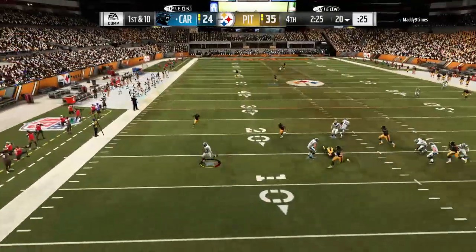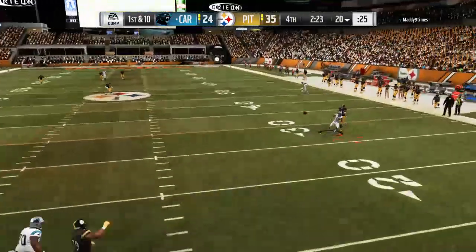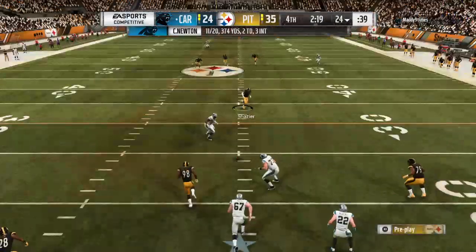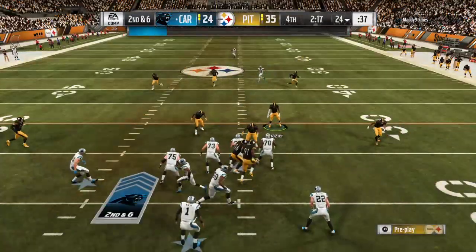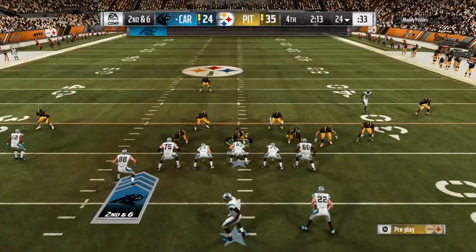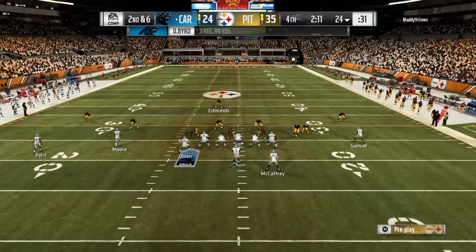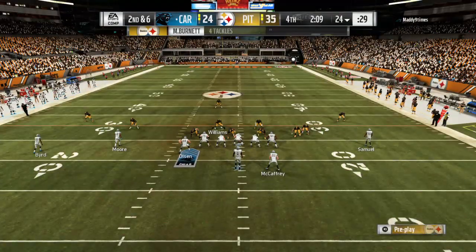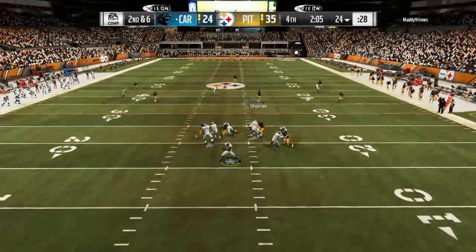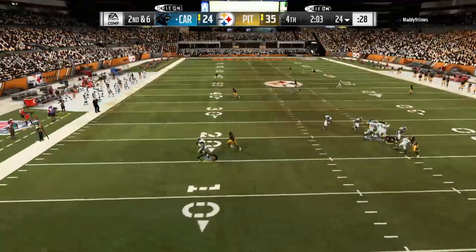Buying time to his left. Throwing right, and that's complete. And he'll go down just shy of the 25 at the 24-yard line. That throw good for 4. It's second down. To throw on second down is Newton. Steps away to his left.